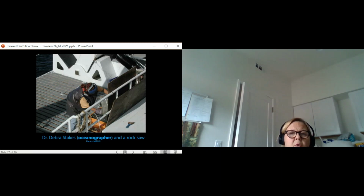This is an underwater mountain or ridge that formed as a result of plates pulling apart. And she studied the geology of this area and was the head scientist on many of their research trips on their ocean-going vessels. And here she is with a rock saw looking at some volcanic rocks that were collected by a submersible deep in the ocean.